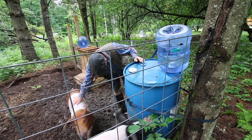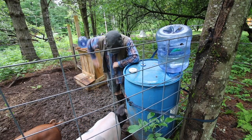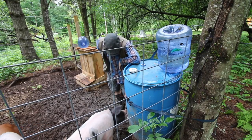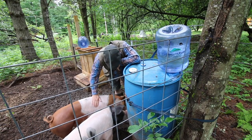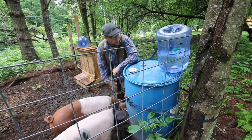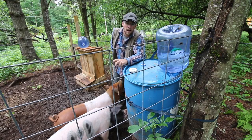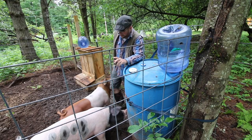Hey, that's my shorts. Yeah, we're getting you some water. We want to make sure you have plenty to drink. Stay hydrated. And using these 5-gallon water cooler pails on this 55-gallon drum works awesome when your pigs are out in the woods.